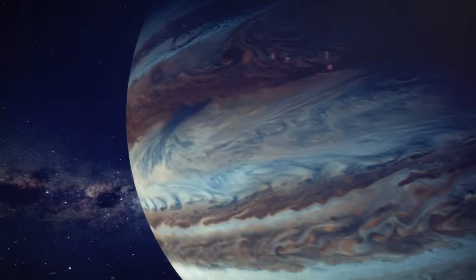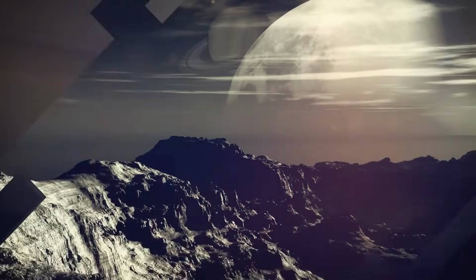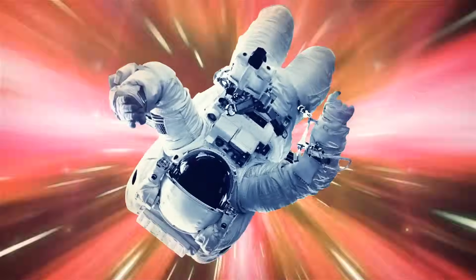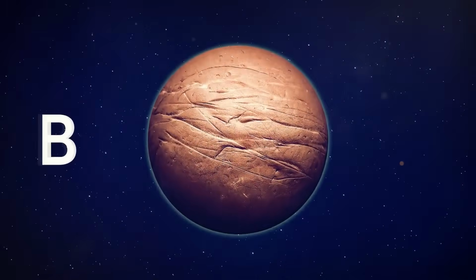It could be a gas giant, like Jupiter or Saturn in our solar system. Then there would be no solid surface there. And if you wanted to set foot on that planet, you would just fall through it, all the way to the core. But it could also be a brown dwarf.